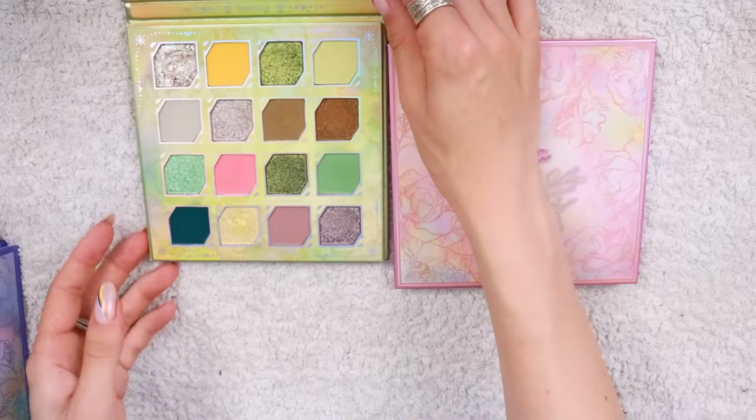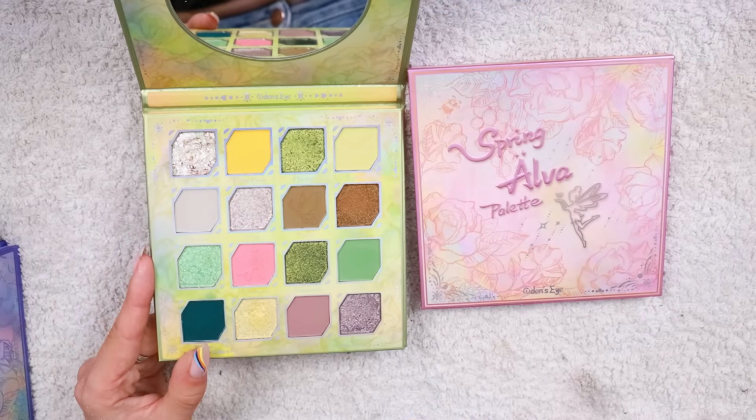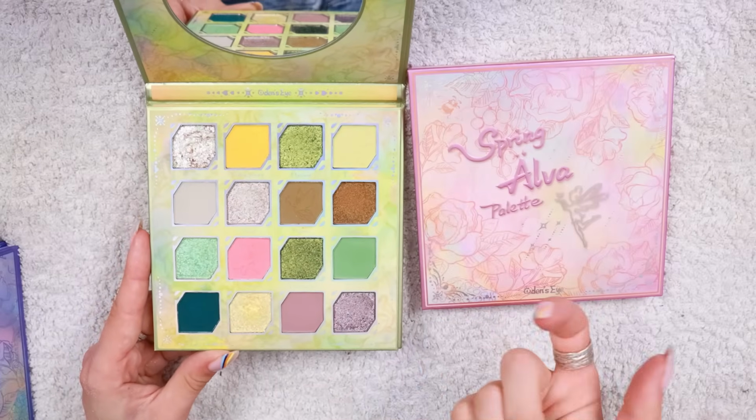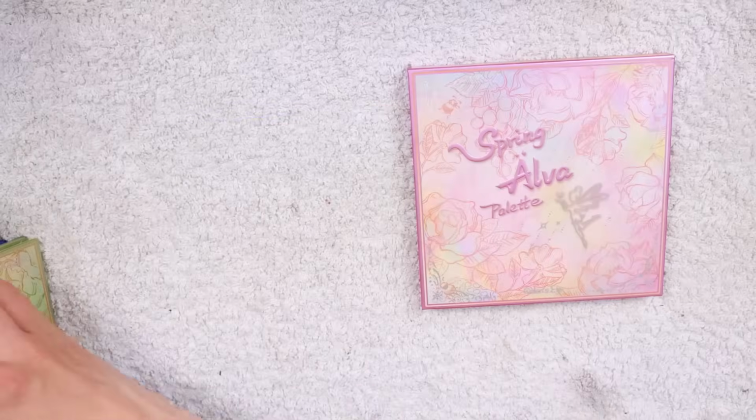The Autumn Alva I've used twice, and I really like it. It's a really, really nice palette. I feel like greens are very in right now. A lot of companies are doing green themed eyeshadow palettes, so yeah, this is a really good one. I have done a full review, like I said.